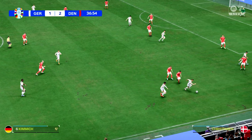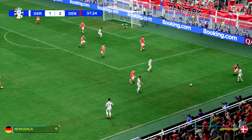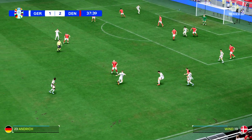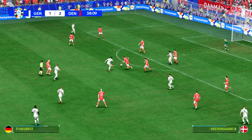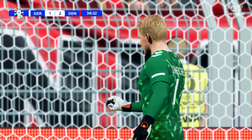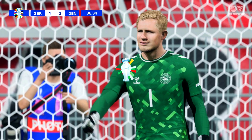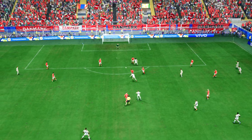Well, they're moving the ball neatly enough. Just looking for that decisive pass. Crossing opportunity. And nicely struck. Well, he had a lot of ground to cover. Splendid save. Well, a corner to Germany. What can they do with this one?